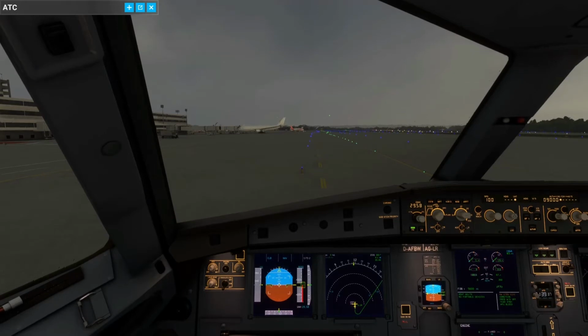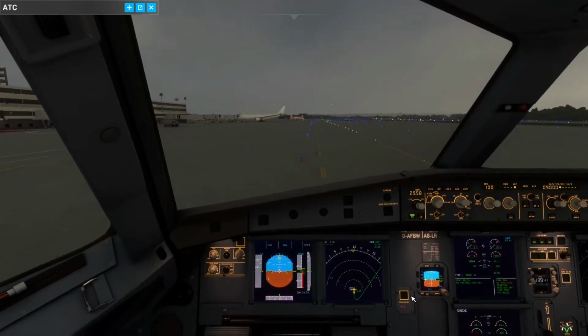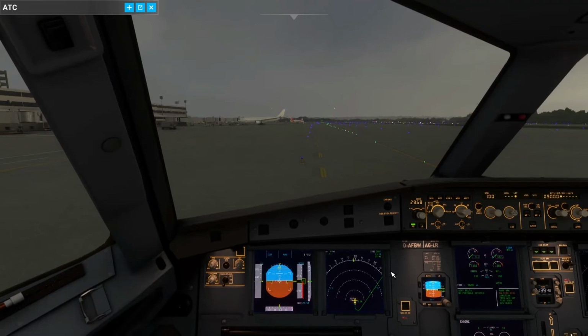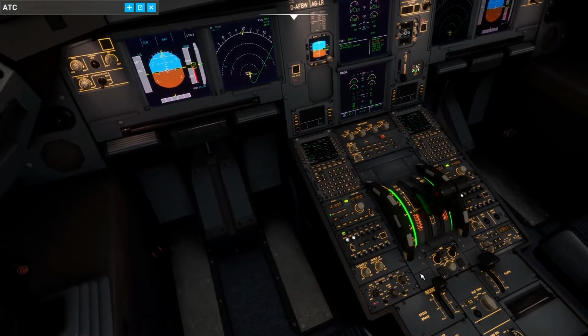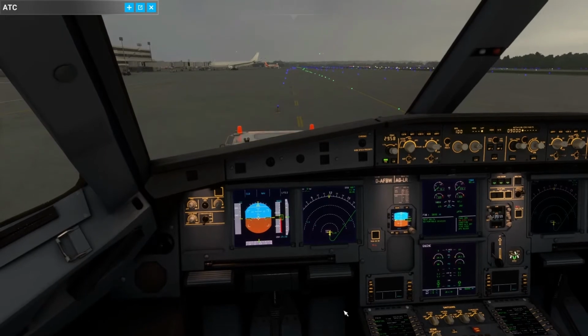Okay, pushback completed. Please set your parking brake. Parking brake set. Minneapolis ground, Southwest 2085 IFR to Baltimore. Ready to copy. Ground, startup is complete. You may disconnect. Cleared to Baltimore Airport as filed. Takeoff runway 30 right, climb and maintain 5,000 feet.